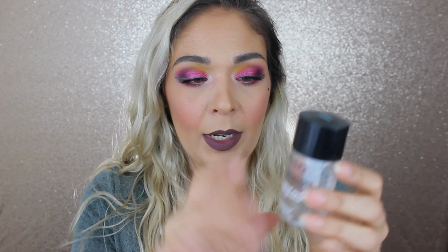I'd gotten this a long time ago. I think maybe it was in a set or some kind of kit. I didn't purchase it outright by itself, but it came with something, and I thought I'd give it a shot. It's this clear liquid, and it had this blue oil that you shake up and mix, so you can use it as a waterproof eye makeup remover, but I didn't find that it worked that well. I didn't really care for it.